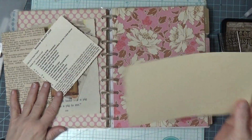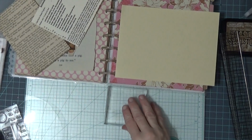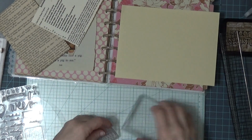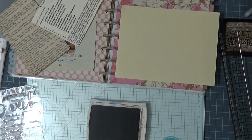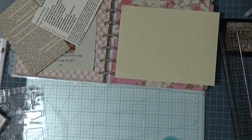Then we need to stamp our calendar. Get a stamp pad here. I think this is a Simple Story stamp set. I will use my brown ink. Got ink everywhere. Maybe I should do it like that. That ink pad really lets you push down into it.